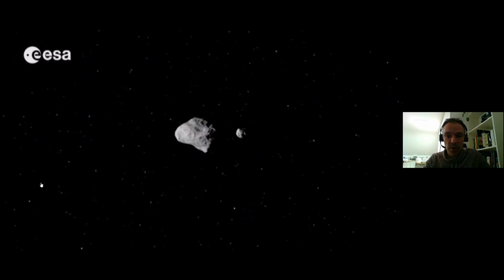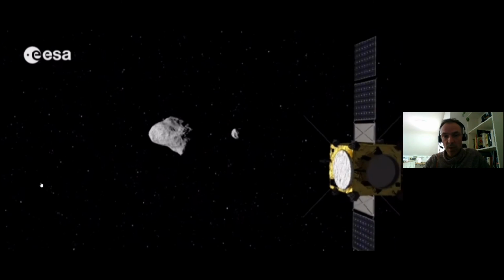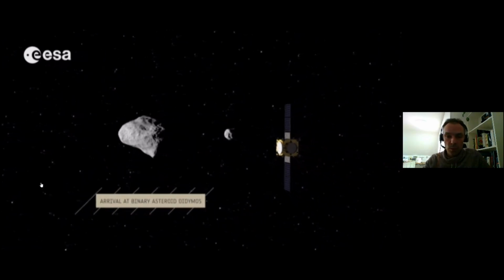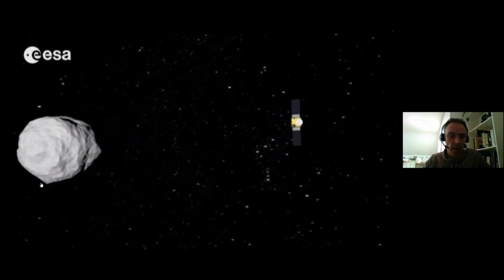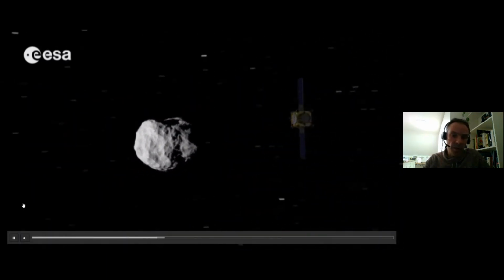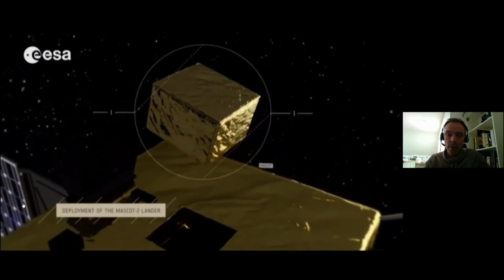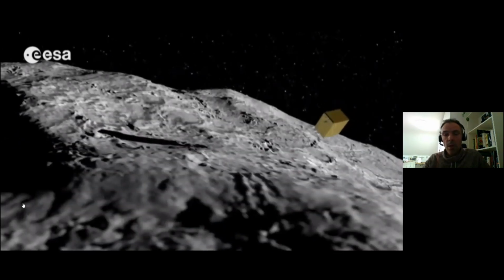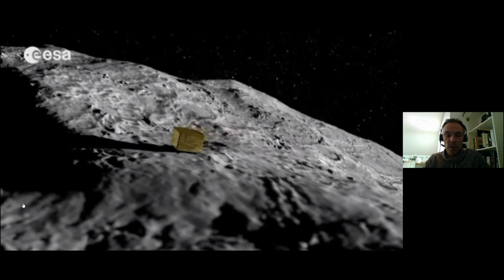So we're going to fly to this asteroid. Once we arrive, we will see that it's actually not one, but two asteroids. There's a small one and a big one. We will mainly focus on the small one, and we will try to map that small one as much as we can. So we were interested in the size, in the weight, in the interior structure. So we're going to put a lander there. We're going to measure how things are on the inside to characterize this asteroid as good as we can.